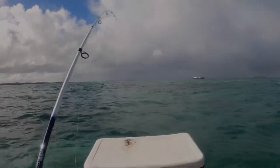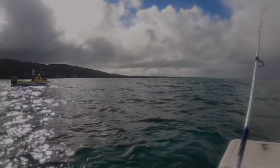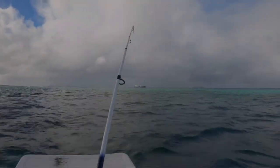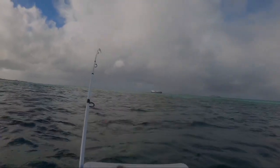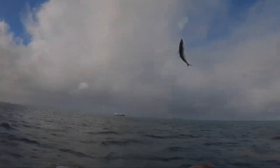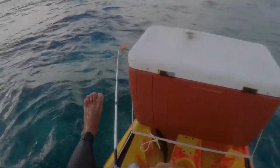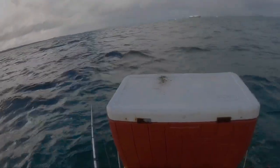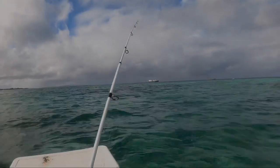Yep, that feels like a double. Oh shit, don't tell me your shit came out again. So I hooked up a double, but single again. Hey, I'm gonna change my hook because the sun is coming out and they're not striking the ugly one. So let's go. Let's cut it out.